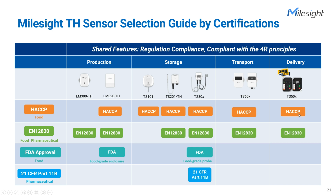You can select the most suitable sensor based on your specific environment. For static settings like labs and cold rooms, we offer these 5 proven models for both production and storage applications. When it comes to transportation or last-mile delivery, our cellular Cat1 enabled TS60X, together with the disposable TS50X, ensure that every package remains monitored, not just for temperature and humidity, but also for vibration and light levels.